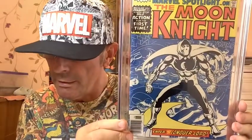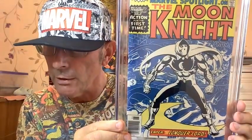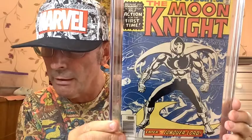Let's see what we get with this one. So we're actually looking for a higher grade. Oh, that's disappointing. 5-5. Why? Off white to white. That's the second 5-5 I've had in this. I didn't think was a 5-5. So a 5-5.